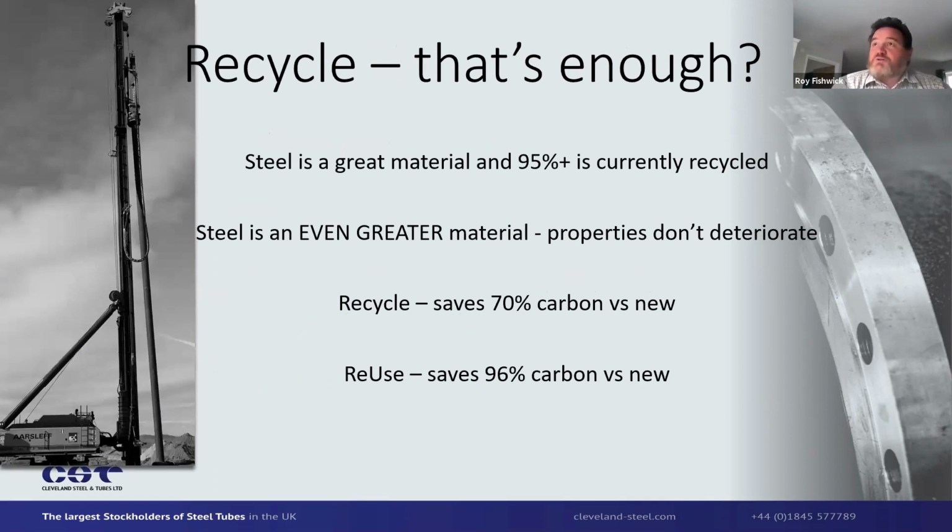Steel is a fantastically recyclable material. I'm sure you all know that. It's 95% currently recycled, which is why I make the point that making that claim isn't very beneficial going forward. It's 95% recyclable now, which means that continuing to recycle it is not going to help the climate emergency going forward. There are clearly a lot of investments into better energy use or more efficient use of resource to do those conversions. But the real benefit of steel is that its properties don't deteriorate, which means it's available for reuse.